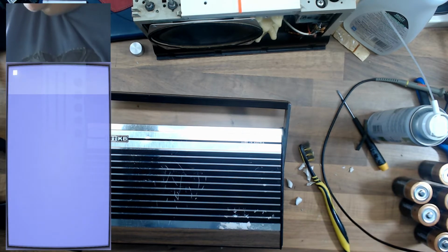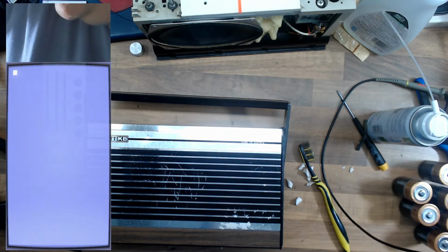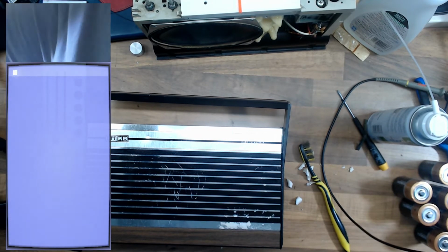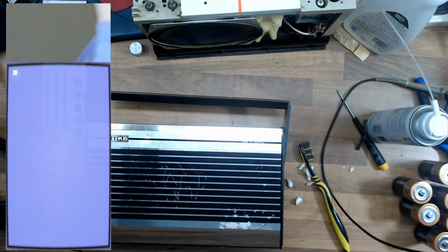I've got acetone, but that might do too much damage. I don't want to use that. I've got a bit of IPA here. Running very low on IPA actually. That might have to be what I use.